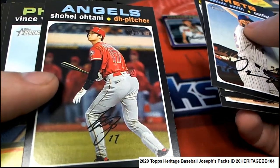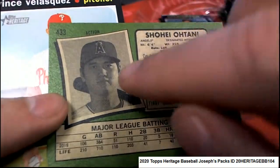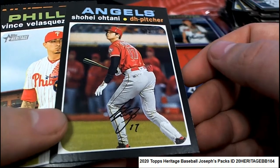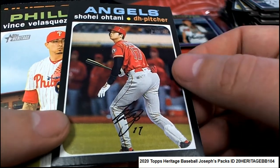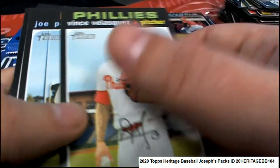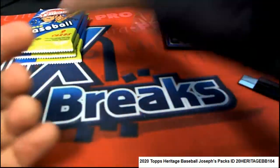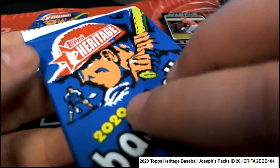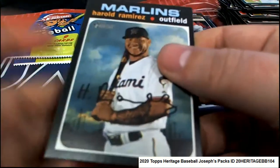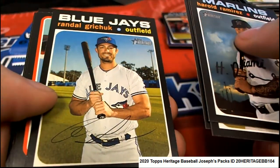Ohtani, I wish it was the short print Ohtani. Oh, it's an action Ohtani. Look at that. This is a really good hit. It is an action Ohtani. So that is a good one. It's not the throwback uniform, which goes for $1,000, but it's still a really nice one. Throwback unis go for big values in some Heritage. But that's great. You did hit an action, and those are very coveted by collectors everywhere.